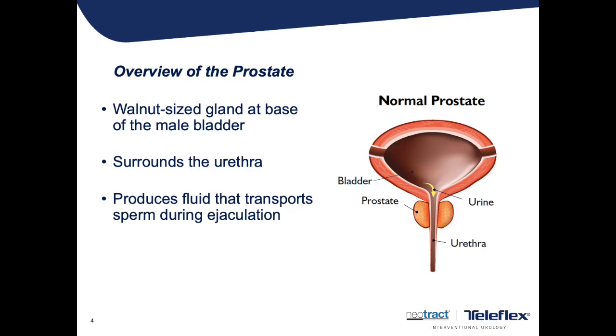The prostate is something that all men are born with. It's a secretory gland about the size of a walnut, and it sits below the base of the bladder. It develops and becomes more functional during puberty. Its main purpose is to produce seminal fluid, the liquid vessel that transports sperm and allows us to reproduce. It surrounds the urethra.